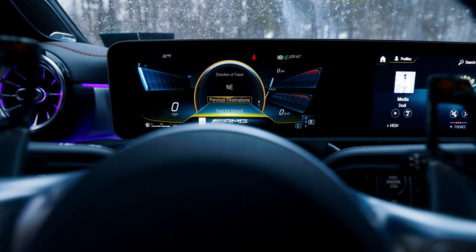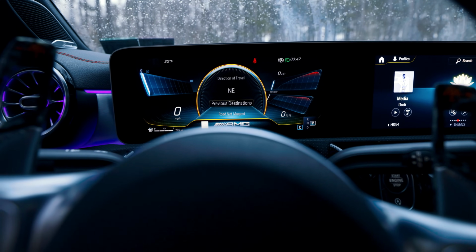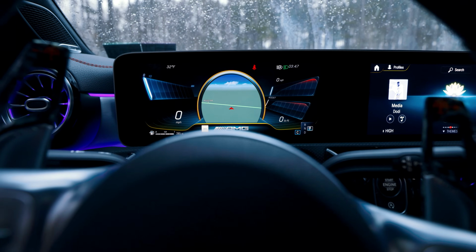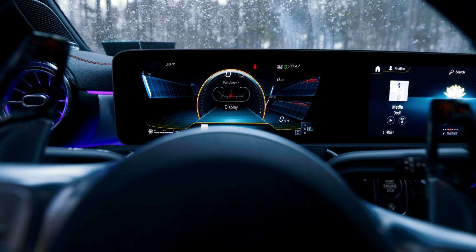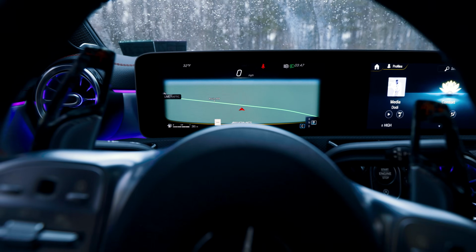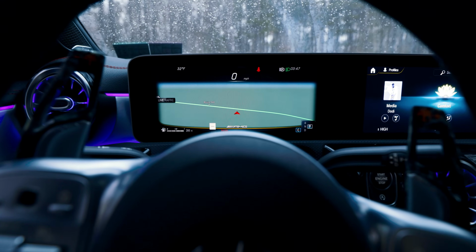So if we go to navigation, you see there is like a northeast traveling, but if you go down here, you can actually see the map on the center screen. And if you scroll down one more time and click display, it gives you a full navigation display, full screen, and gives you all the other information as it's legally required.